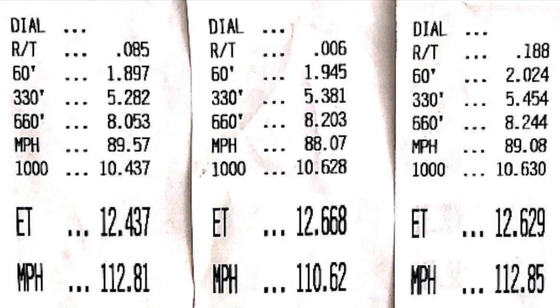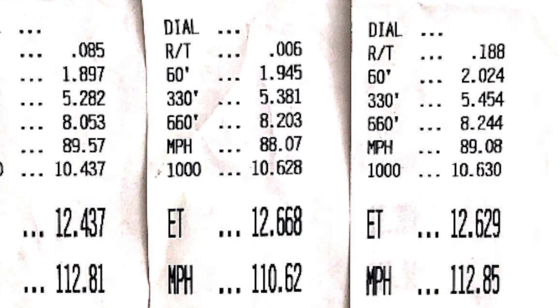Let me explain. After your practice runs, you take the best guess at what quarter mile time your car will run.